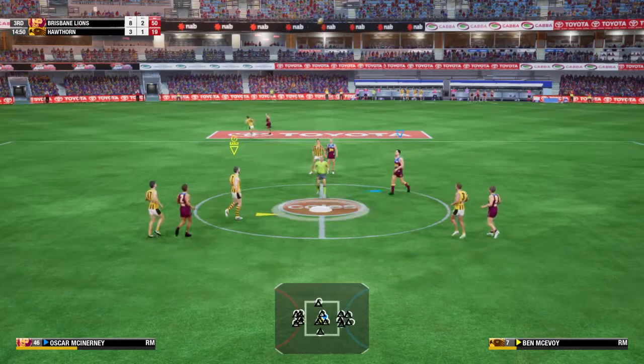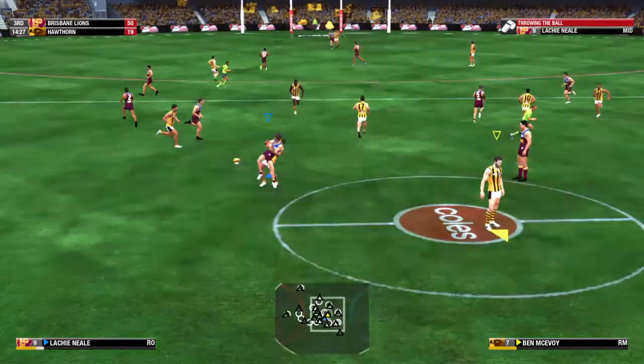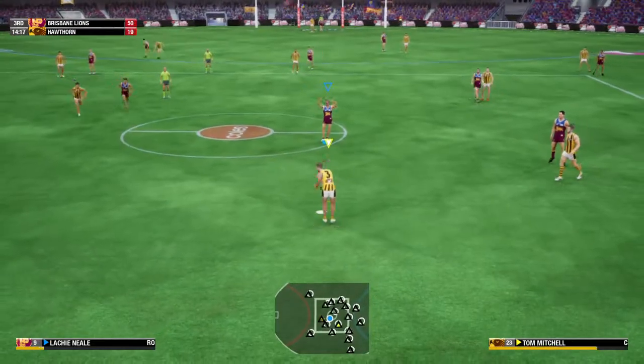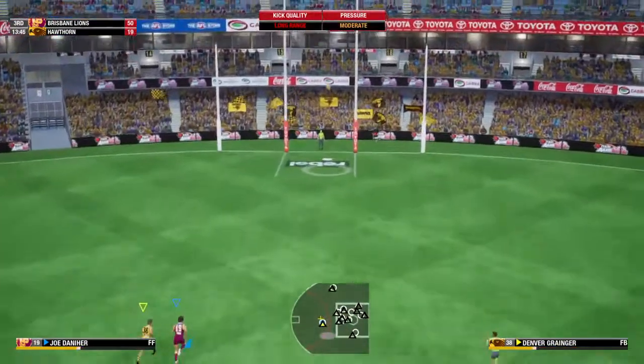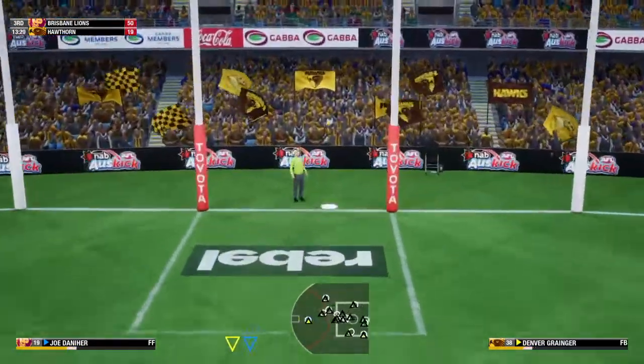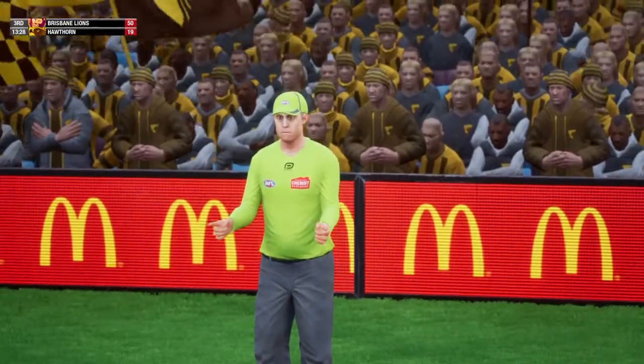Back in the middle. Won it down. Dug out the loose ball. Getting pushed out of the way was Howe. Neal throws the ball away. Just gave it away. Moves the ball by foot. A long effort at goal. And it goes all the way. That will settle his nerves.